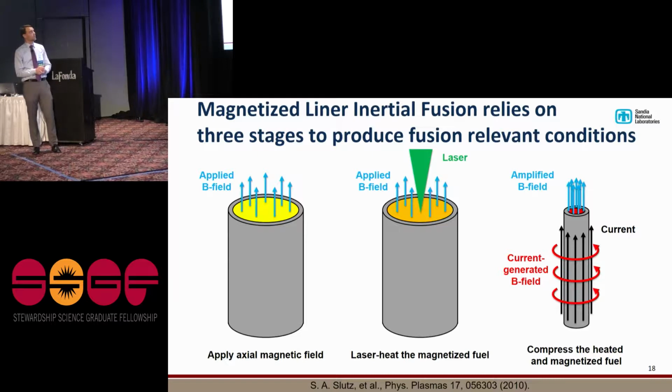So I'll talk to you about magnetized linear inertial fusion, or MagLIF. This is a concept that we've been working on. It was invented about 10 years ago. We did our first experiments about 4 years ago, and we've been really excited with how things have gone since then. The concept relies on basically 3 principles.